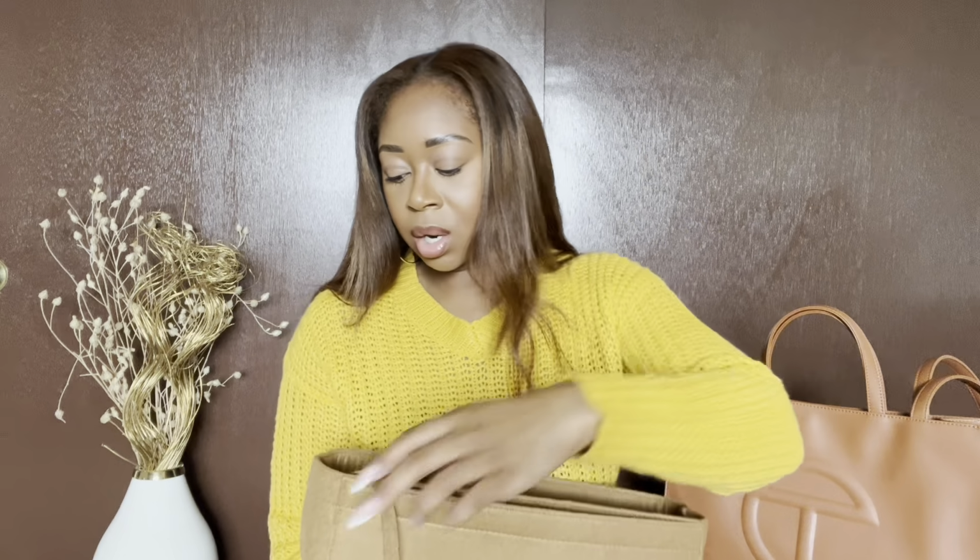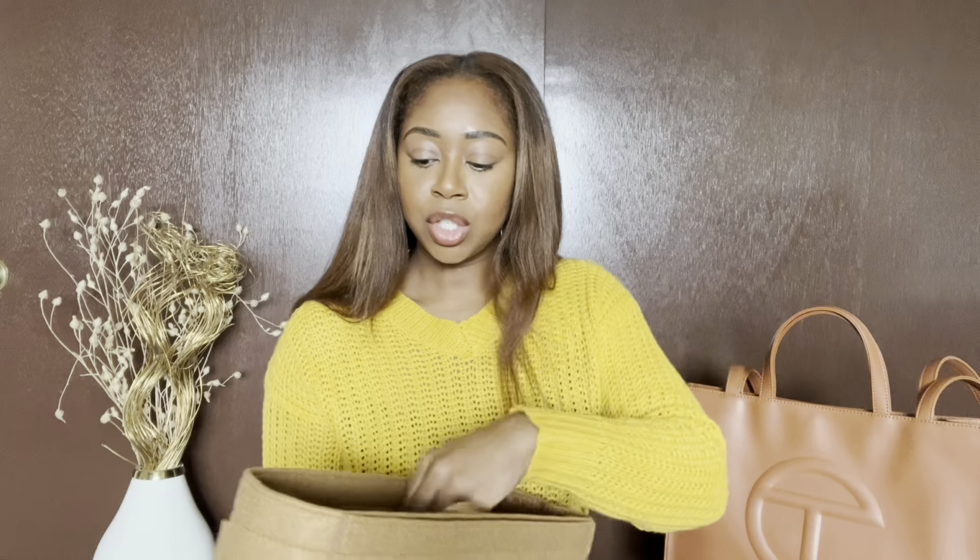You can either put all of your stuff directly in here and then put it in your bag, or you can put it in your bag and then fill it with everything that you need. Demonstration. I'm sorry, I love this thing so much. I gotta talk about it. I just have to. Like, if I don't tell y'all about it, who's gonna tell y'all about it, okay?